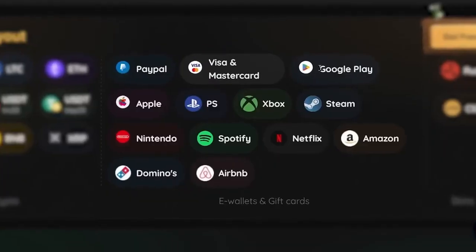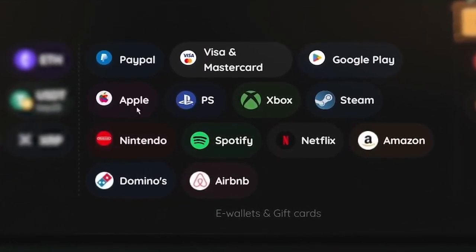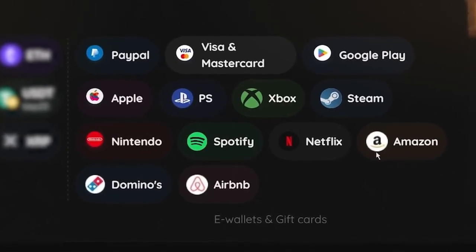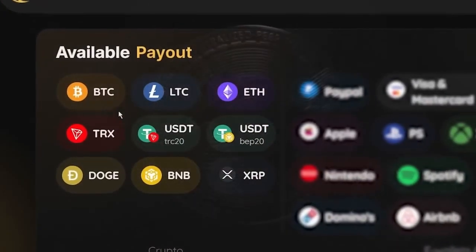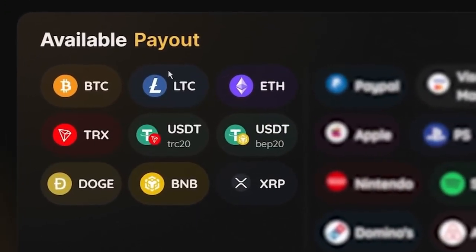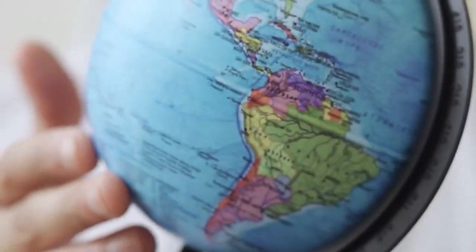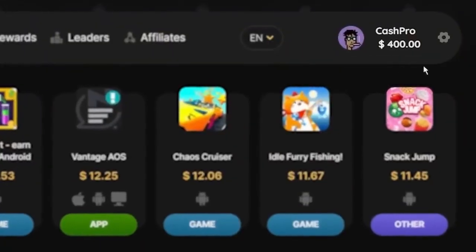Not only that, you can also take withdrawal in different gift cards such as Google Play gift cards, Apple gift cards, Netflix gift cards, Amazon gift cards, and many more. And if you love cryptocurrencies, then you can take withdrawal in the form of Bitcoin, Litecoin, Ethereum, Dogecoin, and such other currencies available here. So you can be from any country around the world, and you can still make money on this website and easily take withdrawal from it.